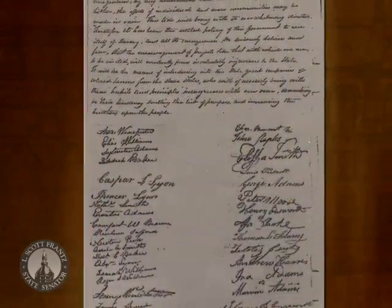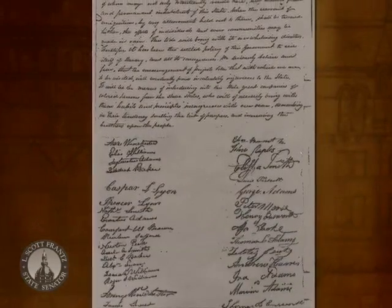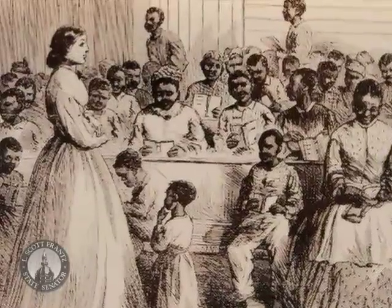Outraged with the decision, parents of the white students demanded Crandall dismiss Harris. When she refused, the parents pulled their children out of the school. Crandall was then forced to close the school. However, it proved to be only temporary. With the help of the famous abolitionist William Lloyd Garrison, the school was reopened to serve only young African-American women. Crandall recruited students up and down the East Coast.